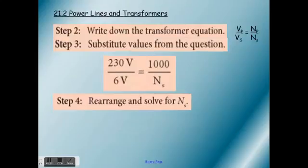So now we need to rearrange and solve for Ns. How do we do that? 1,000 times 6 divided by 230, equals the number of turns in your secondary coil. Boom!